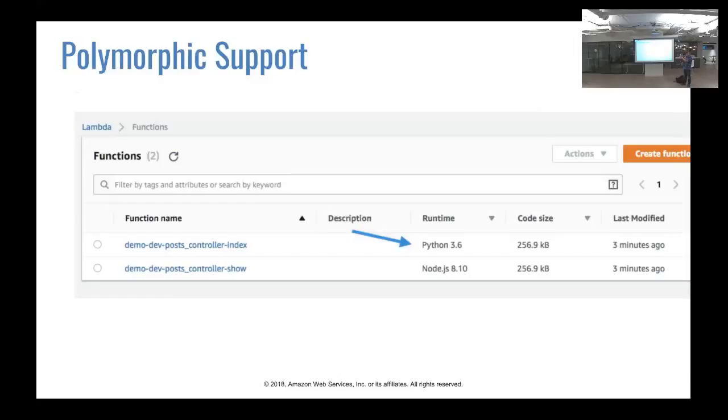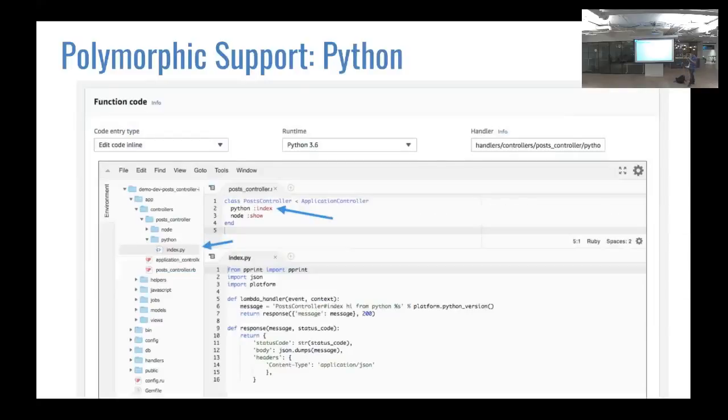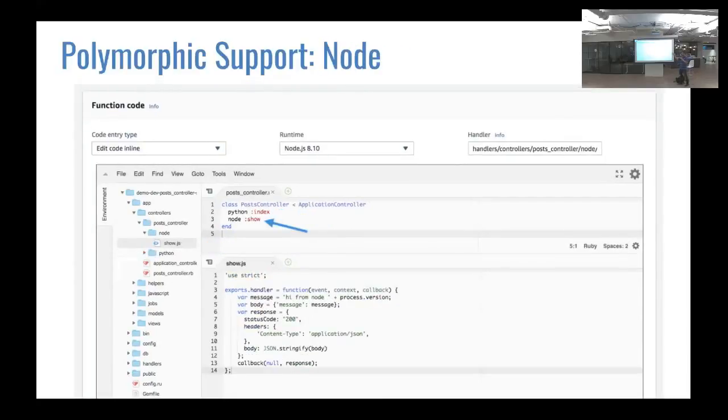This is a Jets Lambda function running Python 3.6. This is also a Jets Lambda function running Node 8.10. This is what polymorphic support looks like with Python. The posts controller has a python keyword that references a symbol called index. Then you create a Python loader, and put in index.py as the Python. Then you literally paste your Python code in there and move on with life. Node looks very similar. You call the node keyword, you call show, and you create your node loader there, so you can stick to the language of your choice.